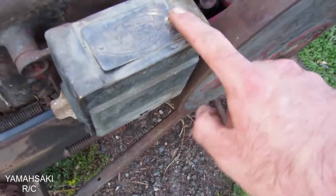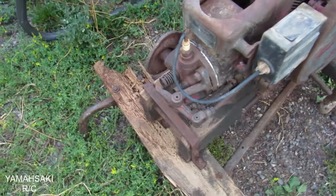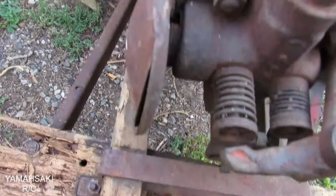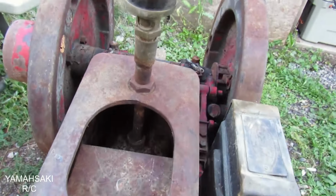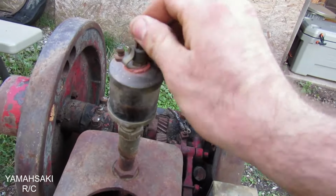Got your Wico magneto right there. Spark plug. Muffler's still on there. Even the oiler's still on there. There's your little drip mechanism, I think.